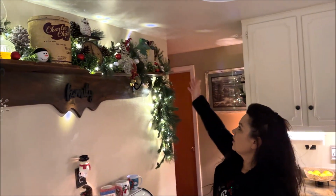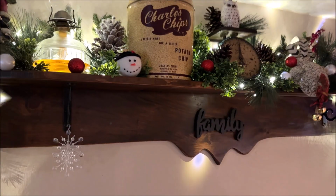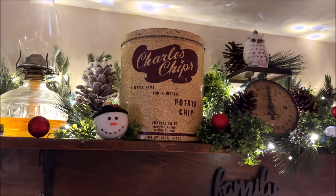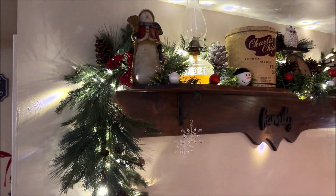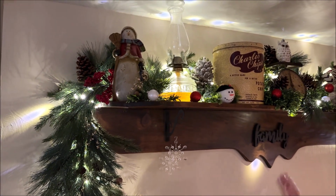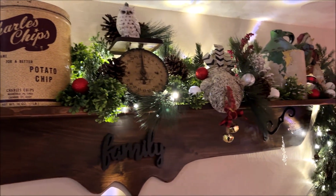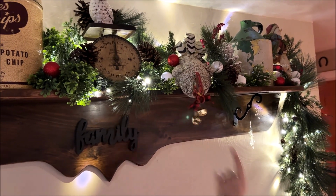Okay, so that's the shelf in the kitchen. That's where I keep all the antiques and the oil lamp. Does anybody remember Charlie's Chips from years ago? They used to deliver. I just never forgot that when I was little. They'd deliver chips to your door in a big truck. So then we have the snowmen. I like them up there. They kind of have vintage with everything else. And I left him out. I just put some bells on him.